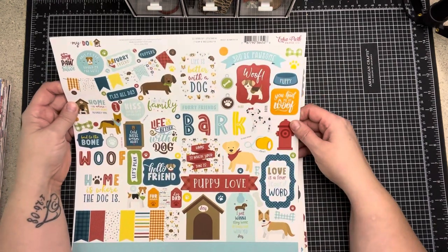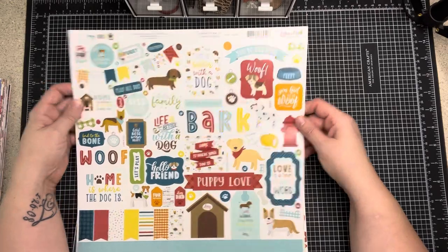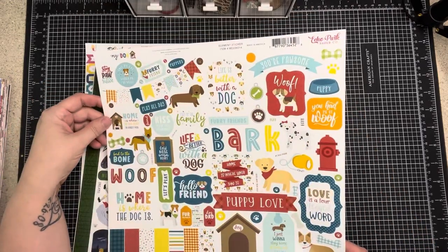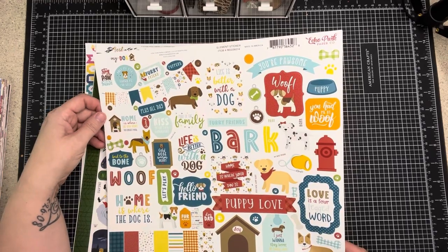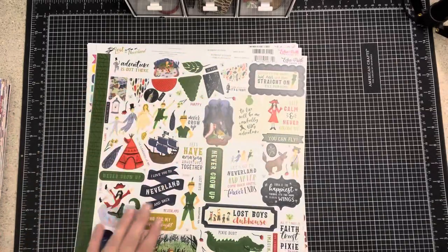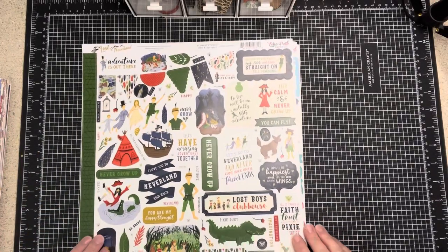And this is called My Dog from Echo Park, and it's from 2020. So I will either make some page kits, or really I just wanted the stickers. Not gonna lie, I just wanted the stickers. I have a few papers, so I have a couple 6x6 pads, enough to do what I want to do.